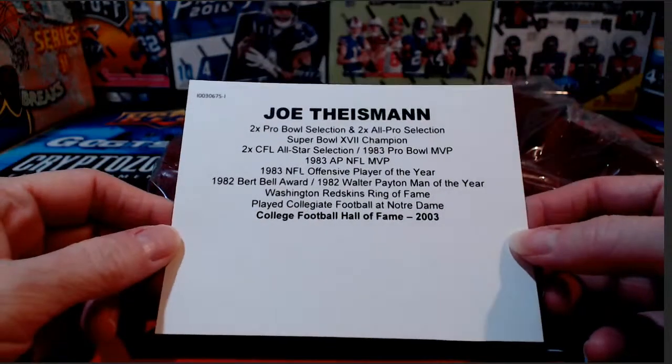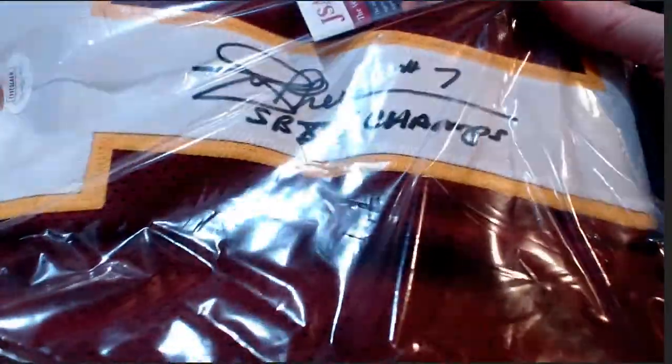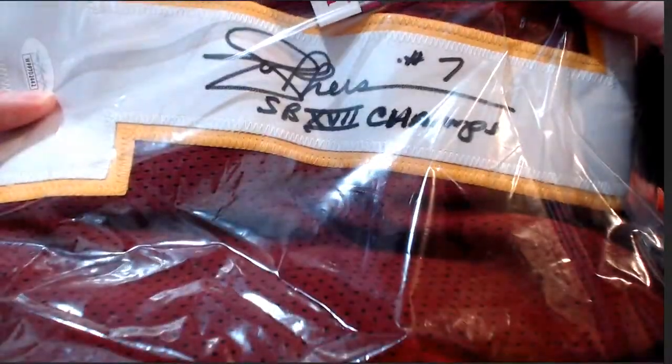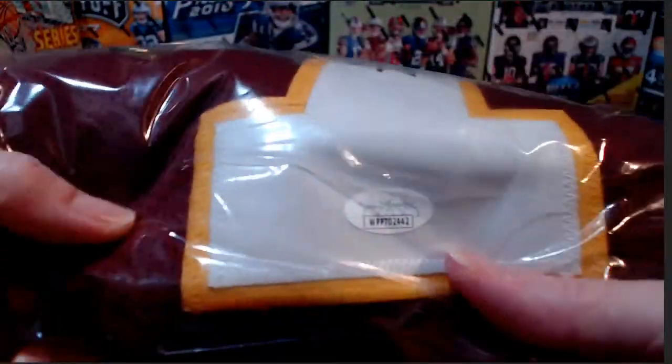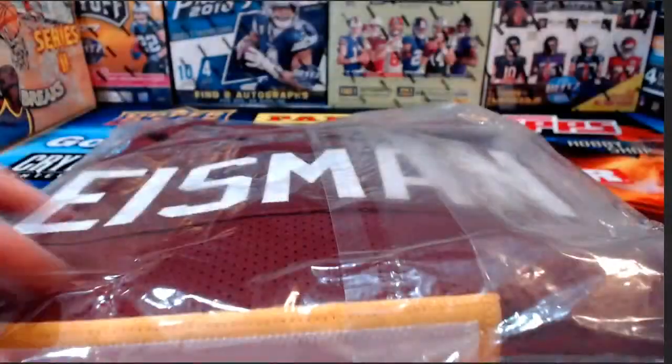Indeed, how about that? Joe Theismann, man. Nice, nice, nice. Your Theismann autograph. You've got a nice Super Bowl inscription to go along with it. It is JSA authenticated. There's the sticker and the paperwork.